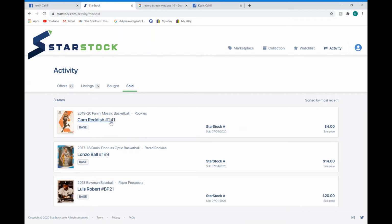So Cam Reddish, which I bought for a buck and a nickel, right? Sold that for $4 in a day. I did not have to list this thing on eBay. I did not have to go to the post office. I didn't have to package this up, and I made just under $2.75 like that. Now that's not a lot of money, but if you do that at scale, you can really start making some money here.